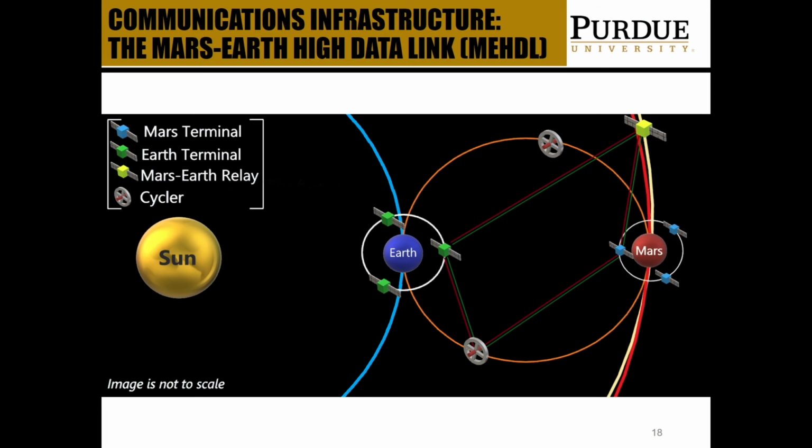This means that the Sun, Earth, Mars, and both cyclers are in a line, which prevents communication since the communication signals cannot travel through the Sun. In order to mitigate this, a separate communication satellite was placed on an orbit similar to that of Mars but shifted by 8 degrees. This relay satellite can be used in the solar conjunction event as it acts as a single relay point between Earth and Mars during that period.